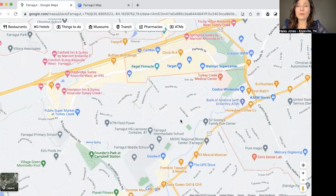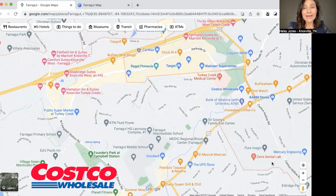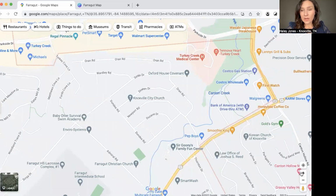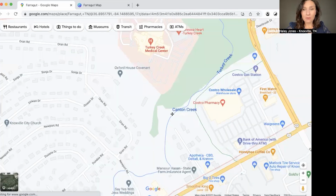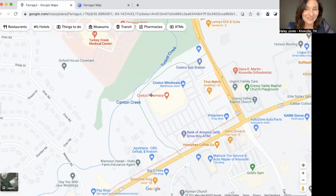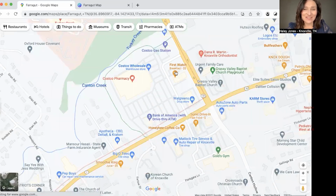I also want to point out that we have one Costco in the Knoxville area, and it is also in Farragut. So that is here, Costco. Again, traffic is a major problem. If you're going to get gas, probably plan an hour to do so. Also with the Costco, you've got a Tropical Smoothie, a First Watch, etc.